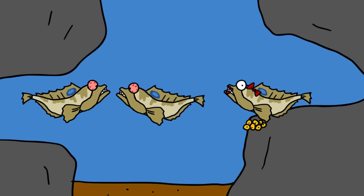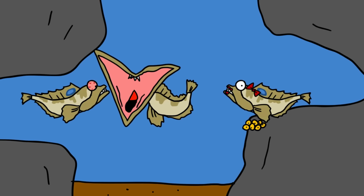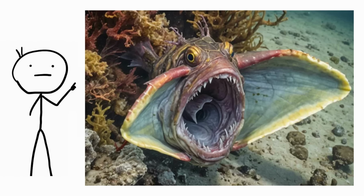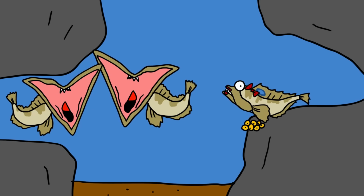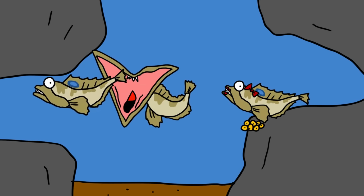To establish dominance and protect its food sources, the male tube bennies will open their mouths wide. In comparison, their mouths are about 4 times as big when open. Both males will open their mouths and compare to see who has the biggest mouth. Whoever has the smallest mouth has to surrender and leave.